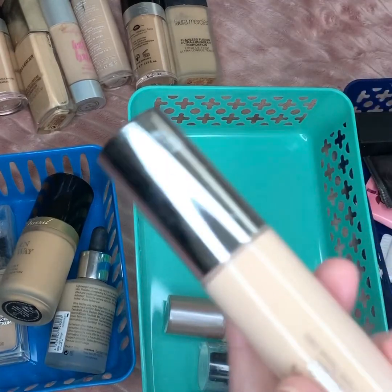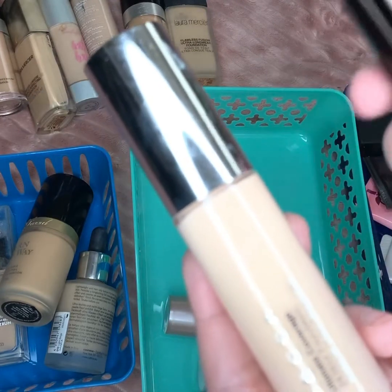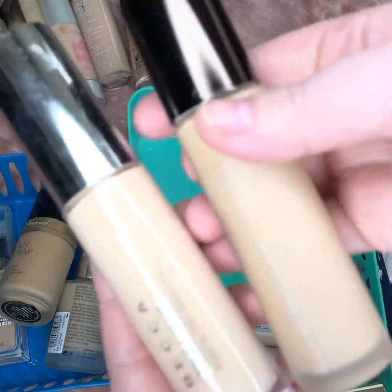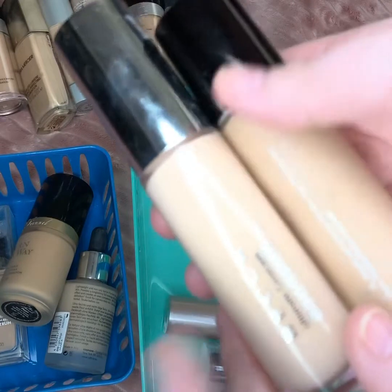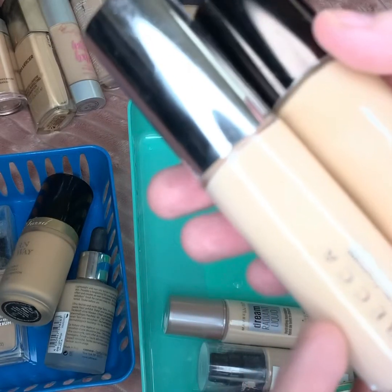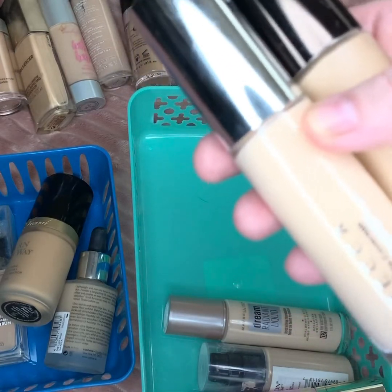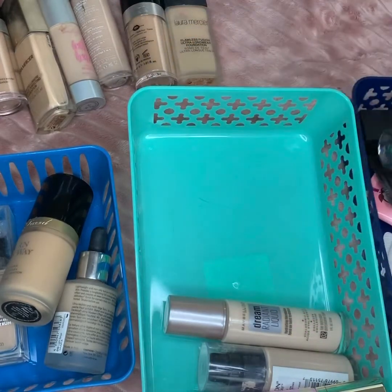This is the Becca Ultimate Coverage. And then I also have the Becca, what is this one called? Aqua Luminous. So this one I got in gratis, and this one I got at TJ Maxx. I actually am planning to mix these to try them, and then I will declutter them once I decide, because this one's a little bit too dark, and this one I think is a little bit too light, but I need to try them together.